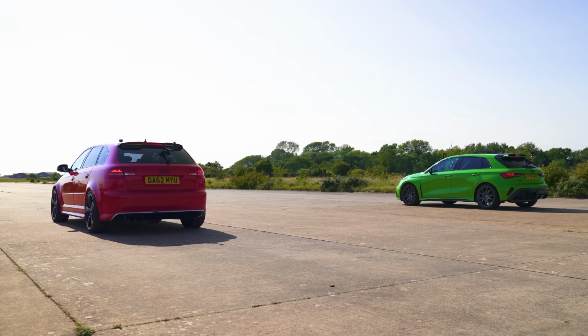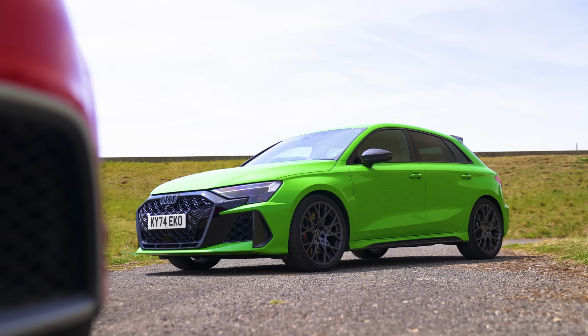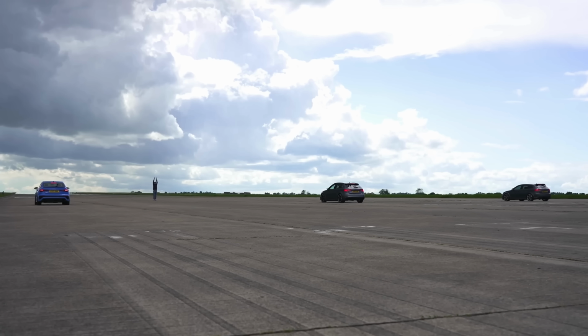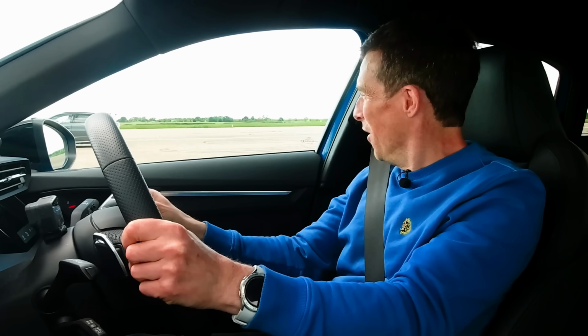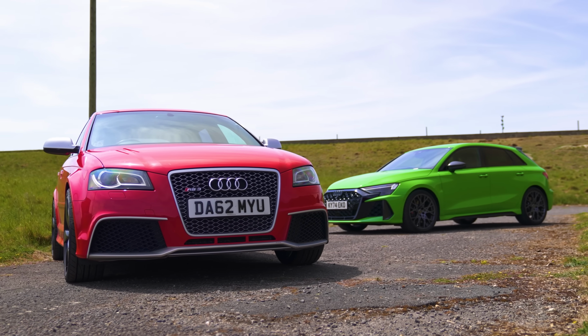It is. But despite being slightly down on power, this old RS3 has a fighting chance in a drag race against the new car, because the last time I raced each generation of RS3, the pre-facelift Mark III actually launched worse than the two older cars. However, before we get to that, let's compare these cars' designs.